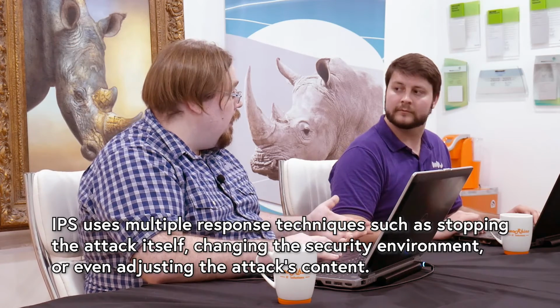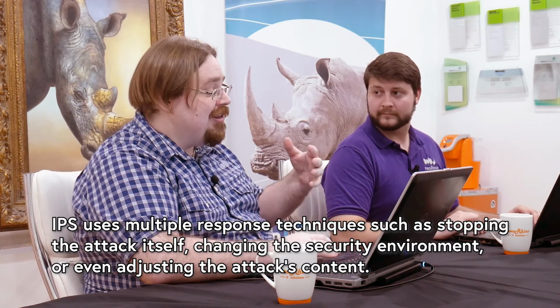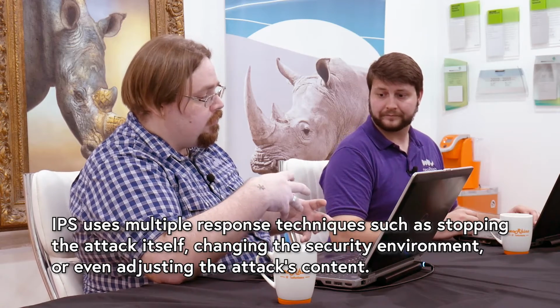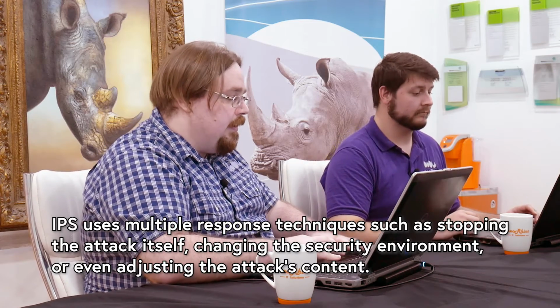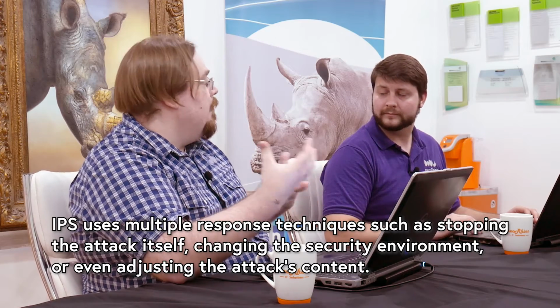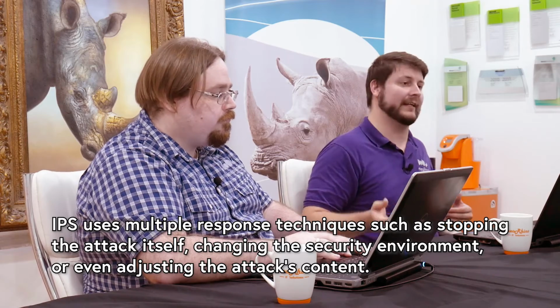So the intrusion prevention uses multiple response techniques. It's very similar to the intrusion detection IDS, including stopping the attack itself, changing the security environment, meaning it goes in and adjusts the security settings within the firewall automatically, or your security device within your network. It can even adjust the attack's contents to make it non-malicious, essentially. Oh, okay, interesting. So take out the bad code, the script that's in the background of that email, and then send it over the email anyways. Mm-hmm. It's like, this is just cutting off the fat.